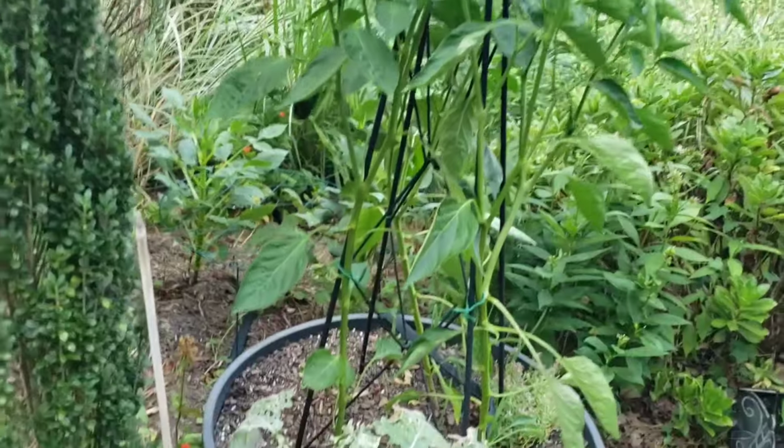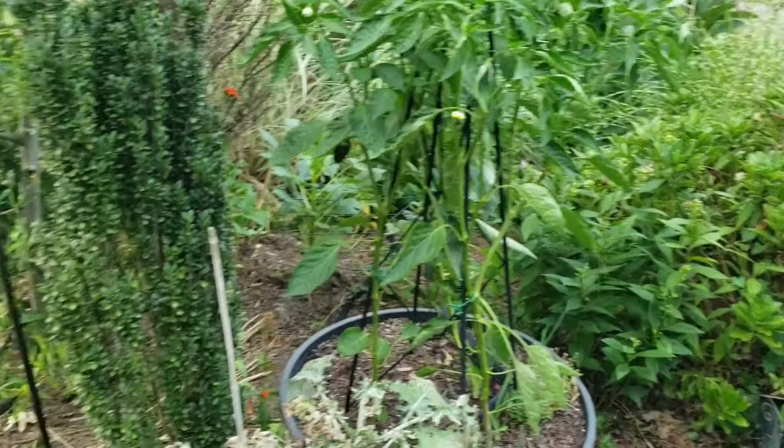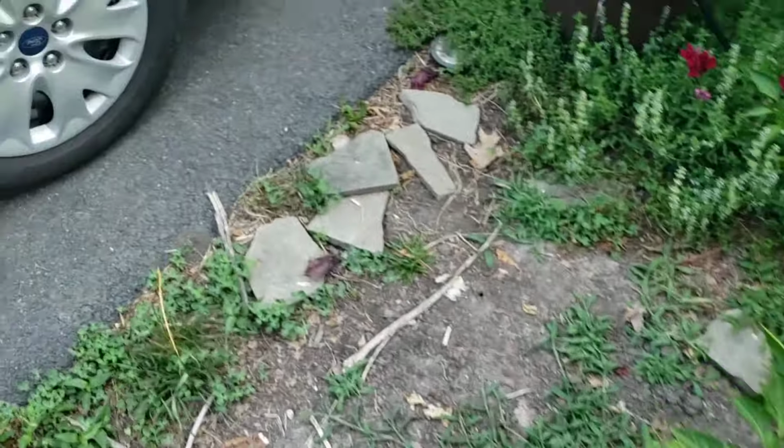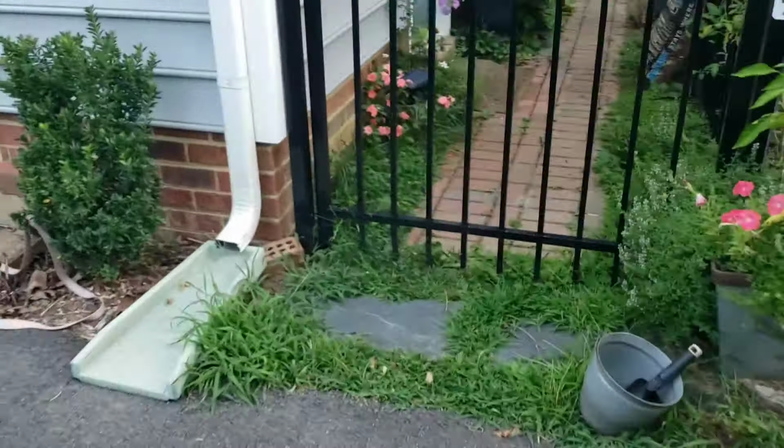And then my poblano experiment is just slow, and I think it's from the heat. I had so many poblanos this time last year. Actually, before the 4th, I had poblanos. And now I don't. So, I don't know what's going on. It's just the heat, I guess. We'll blame everything on the heat.